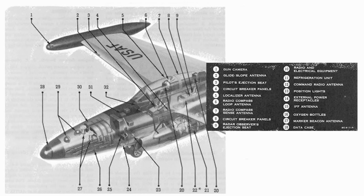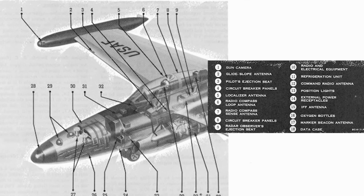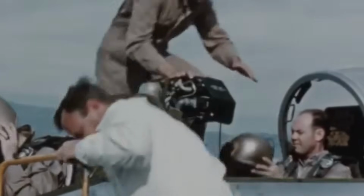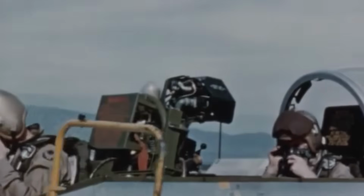This generous scale was necessary to accommodate the complex radar and fire control systems required for all-weather interception, as well as to provide space for a 2-man crew. The cockpit featured a side-by-side seating arrangement for the pilot and radar operator, a configuration chosen to facilitate better communication during long, stressful intercept missions.